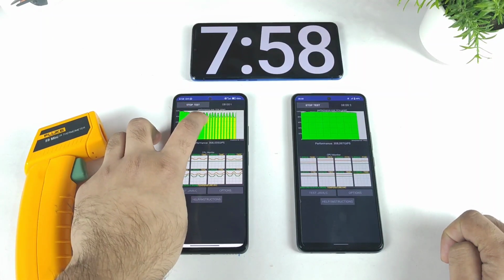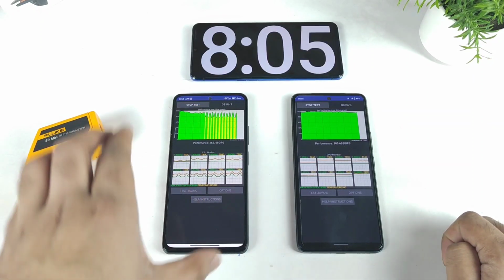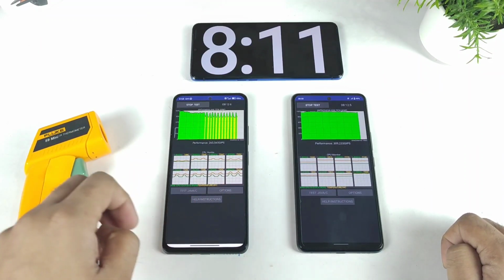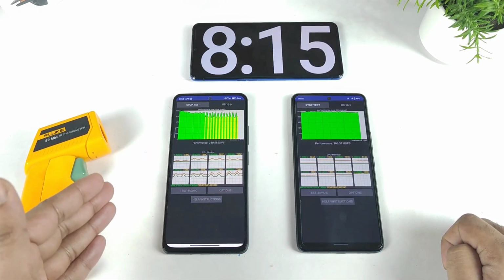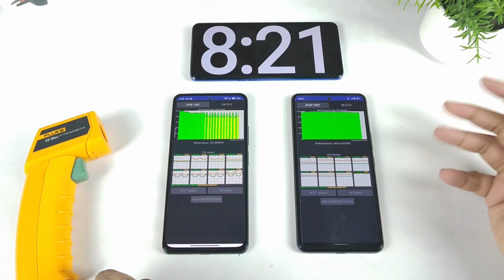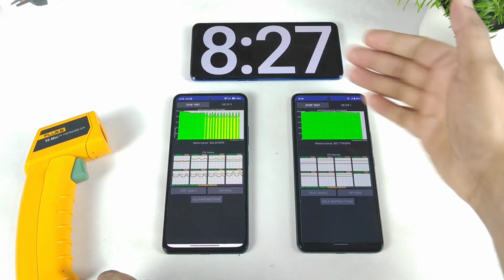But on the Mi 11X you can see the throttling happening after 8 minutes, with ups and downs everywhere. After MIUI 13, and even in MIUI 12, it's the same case. So there's not much difference on the Mi 11X before and after Android 11 and Android 12. On the iQOO 7 I can see a slight decrease in performance, maybe to maintain the throttling. I think it decreased the performance scores. But overall, this is the graph after 8 minutes.